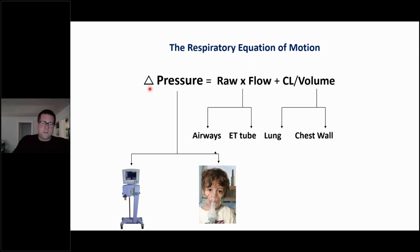The change in pressure that occurs in the lung, known as the transpulmonary pressure, is going to be equal to the airway resistance times the flow plus the compliance, or it's volume over compliance, sorry. You have to consider that when we consider the pressures, and sometimes those pressures are high, that increased airway resistance could be the airways, but it could also be the endotracheal tube. And when that compliance is low, so it's volume over compliance, sorry for the typo, we have to also realize that, especially when compliance has become reduced, it could be the effect of the actual lung, but it could also be the chest wall.